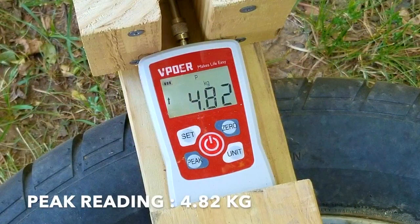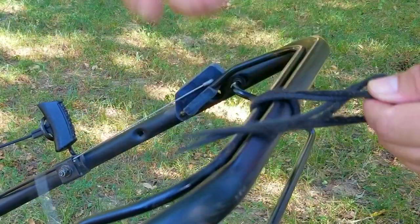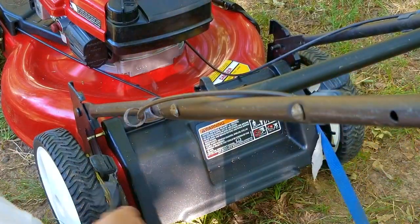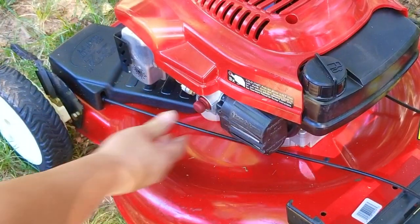So the max reading for the rear-wheel drive PowerSmart mower was 4.82 kilograms, and to be honest, I don't know if that's a good number, but it's a good starting point. Also, the test went very well, just like I thought it would. Unfortunately, they're not all going to go so well. The next mower to be tested is the Toro with front-wheel drive.